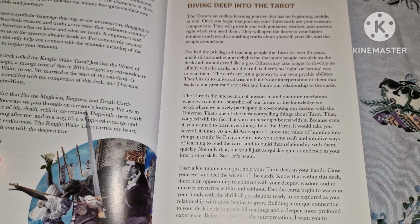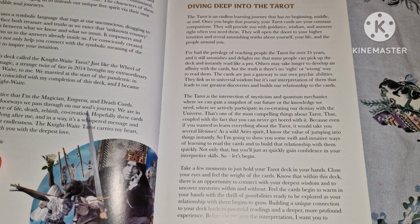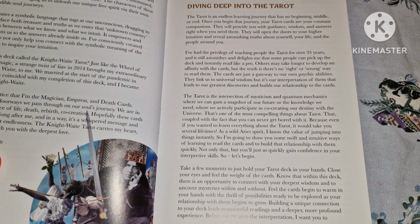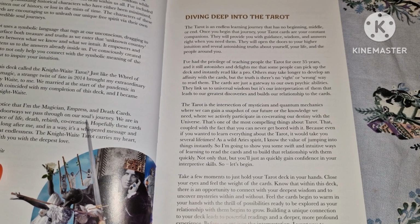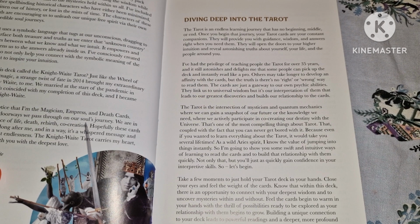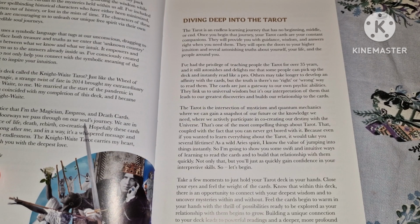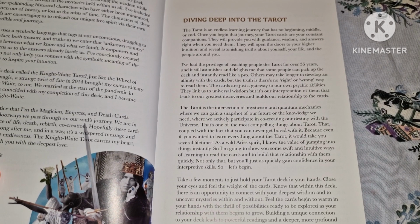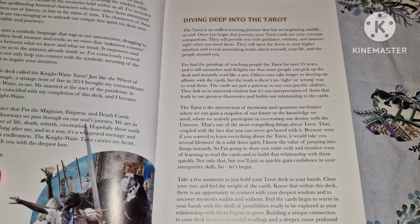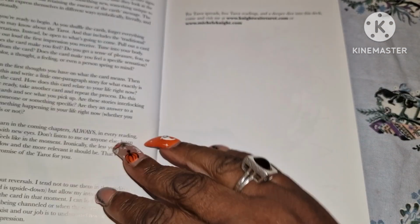I have had the privilege of teaching people the tarot for over 35 years, and it still astonishes me and delights me that people can pick up the deck and instantly read like a pro. Others may take longer to develop an affinity with the cards, but the truth is there is no right or wrong way to read them. The cards are just a gateway to our own psychic abilities. They link us to the universal wisdom, but it is our interpretation of them that leads to our greatest discoveries and builds our relationship with the cards. So that's just the first two paragraphs of diving deep into the tarot deck.